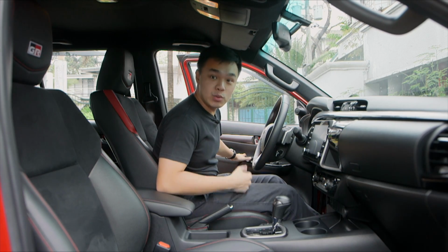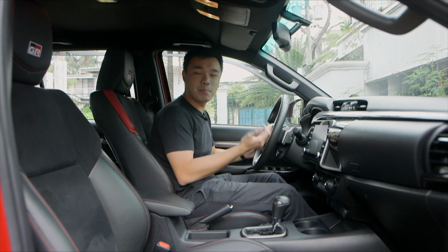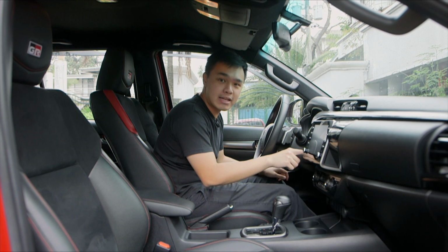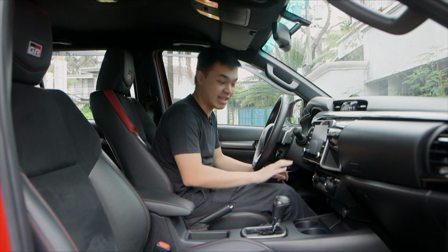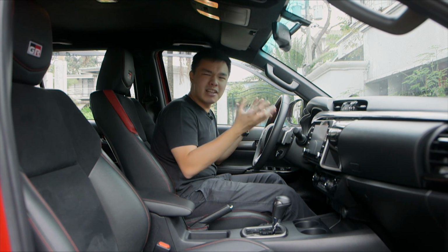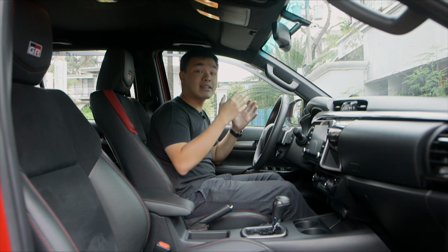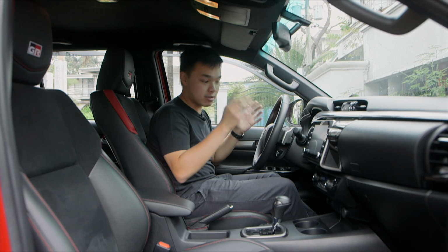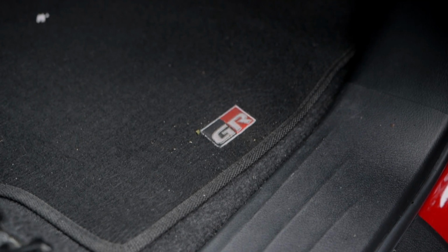And now here inside the interior, we check the door first. Sounds about okay. It's not exactly the best out there. Now we start the car up, and you even get a GR emblem push to start button. I love that look. Now right here inside the interior, yes, it is a little bit dated, and it is quite similar to a bog standard Hilux. However, they did throw in a couple of GR badges. So first of all, the push start button, your floor mats are also GR, and these seats.